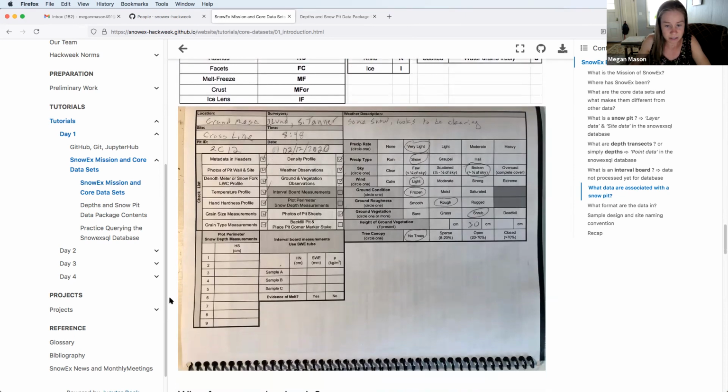This is the back of the data sheet where we record environmental and weather data. It is more qualitative, but it really helps set the scene for what it was like. And you can use that information to maybe help select pits that you want to use. For the time series snow pits, this is where we fill out interval board measurements and the plot perimeter or more depth measurements around the probe.